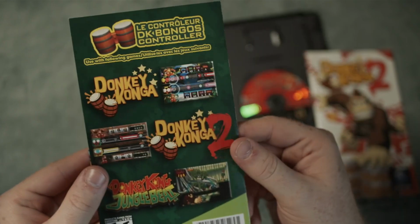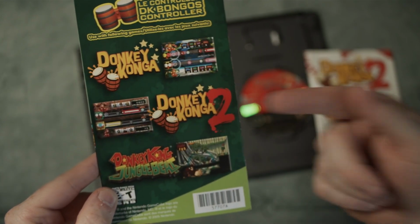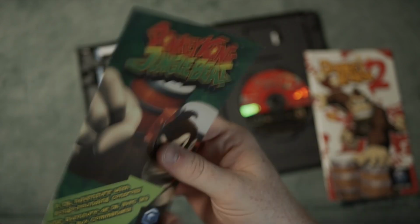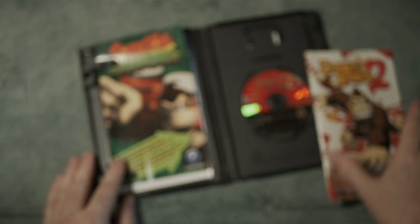This is actually pretty cool. Oh, and then on the back here, we got all the games that were supported. So we got Donkey Konga 2, and Jungle Beat. This is a cool little thing to have been featured in here. I actually did not realize this was in here. But all right, that's cool.